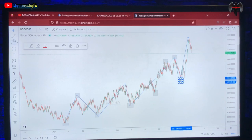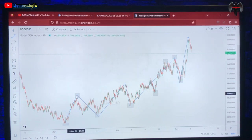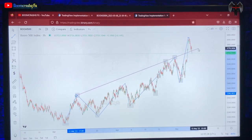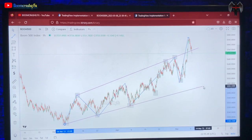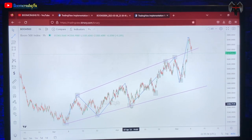So let's get our trend line and map out the channel of the price. Here we have the price channel.